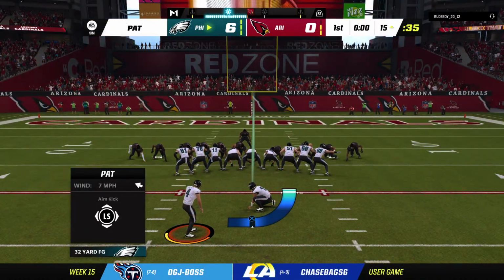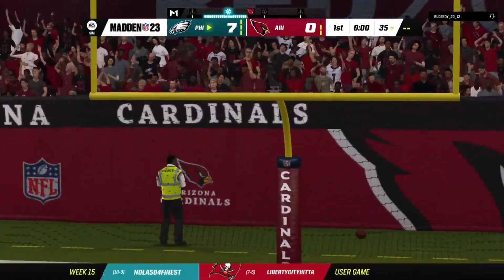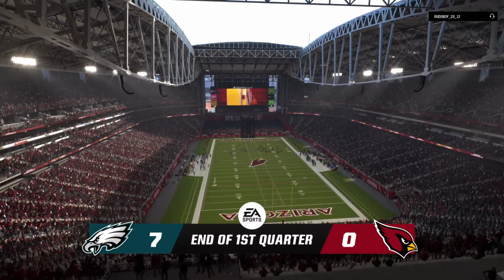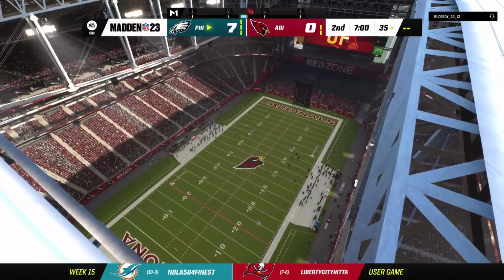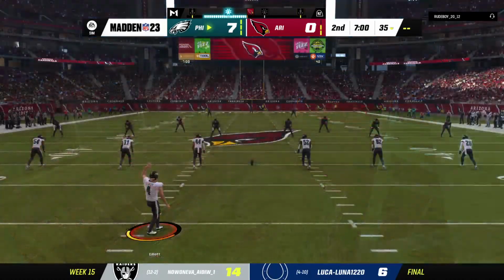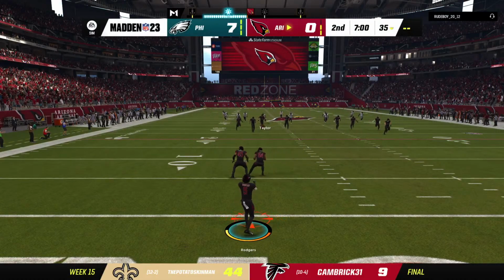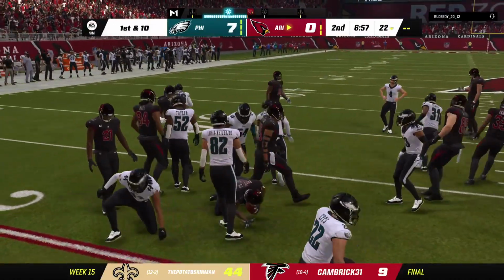On for the extra point, Jake Elliott. He's got it, and the Eagles lead at 7-zip. After one, 7-0 on EA Sports. Elliott now to kick this one away. This taken in at the goal line. And he returns this to the 22.